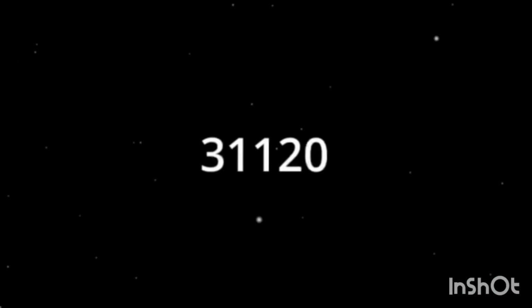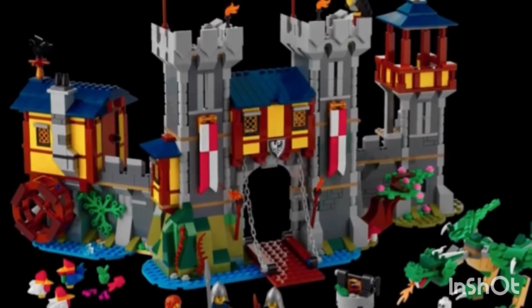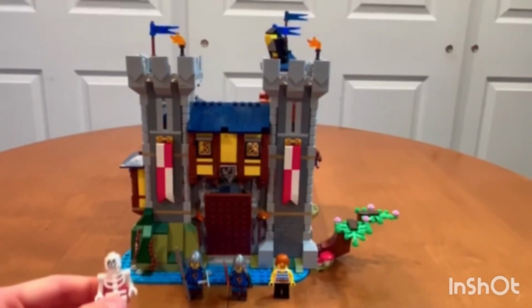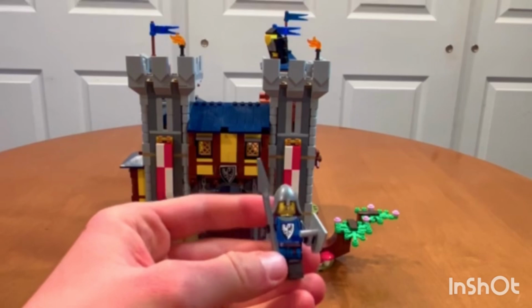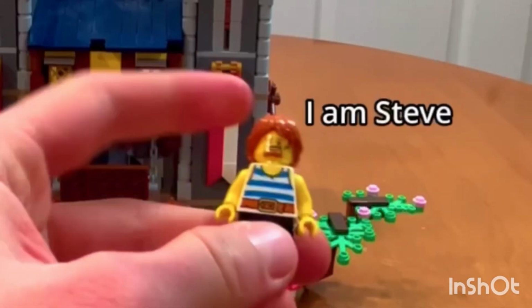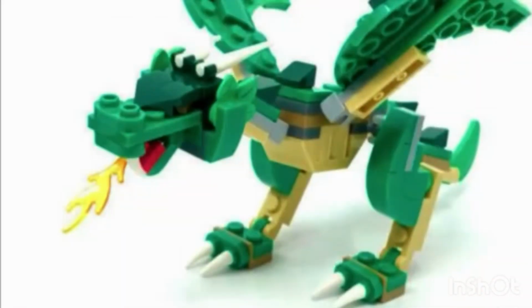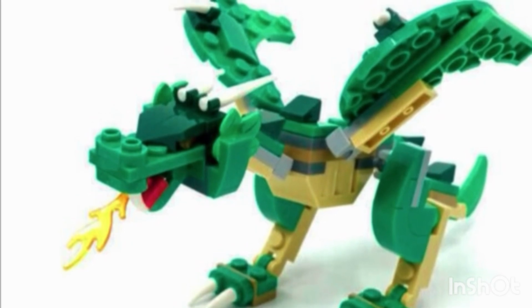For the 9th spot, I have set number 31120, Medieval Castle. It comes with 1,426 pieces, and it has 4 figures. A skeleton, 2 soldiers, and whoever this guy is, I honestly have no idea why he's in the set. It also comes with a dragon, but I unfortunately don't have that built right now.